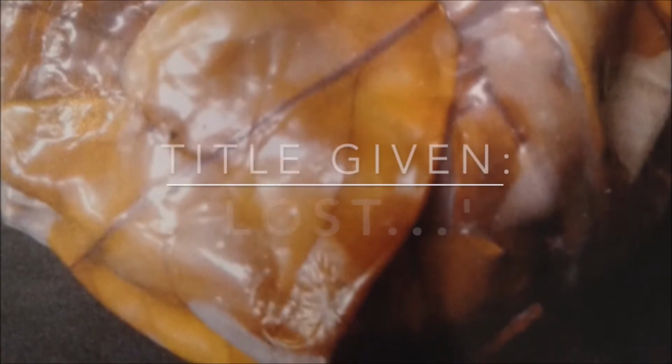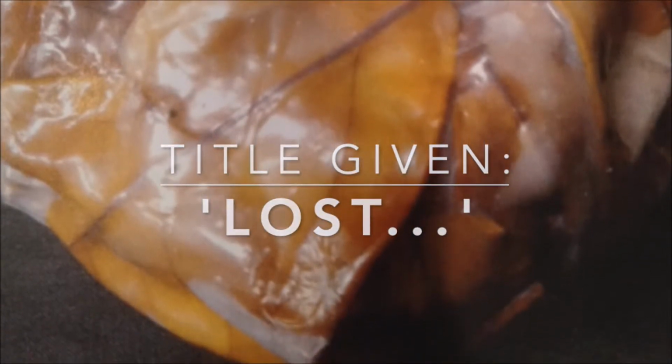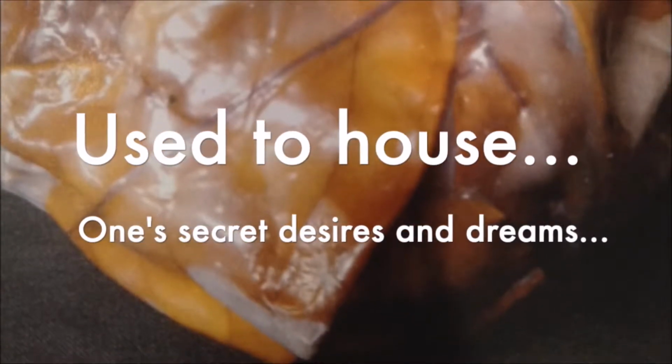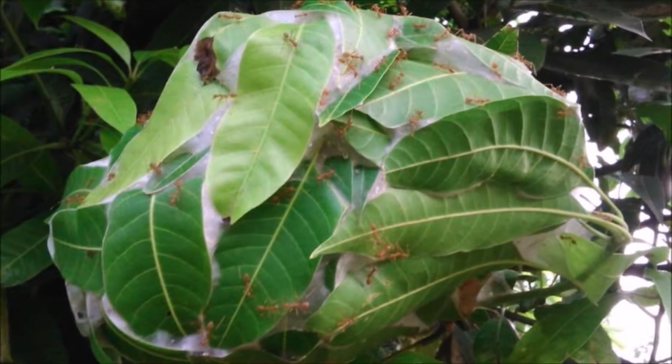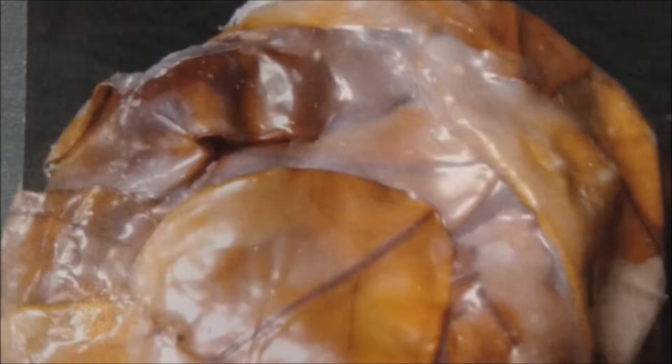I titled the ball Lost as it represents the empty and abandoned home that is used to house one's secrets, desires, and dreams. Lost appears to be a green ant's nest, which influences the viewer's interpretation of the artwork.